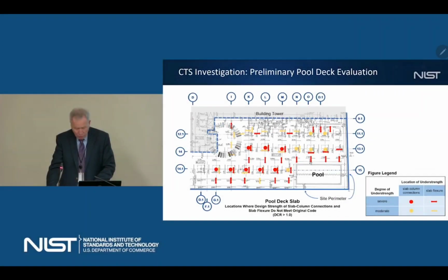But margins. The first factor illustrated here were deficiencies in the original structural design of the CTS pool deck slab.